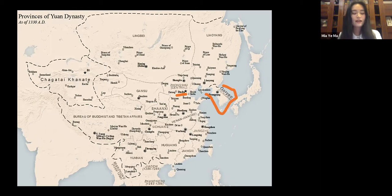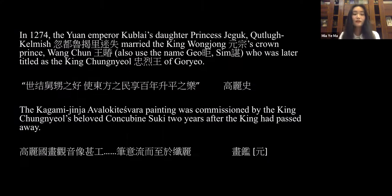Also with the support of the Yuan court, he successfully suppressed the Sambyeolcho rebellion led by the Koryu military families. So it was under these circumstances that King Wang Zhong strongly promoted the intermarriage between Kublai's daughter, Princess Hutulu Kelmish, and Wang Zhong's crown prince, Wang Chun, who was later titled King Chungnyeol.